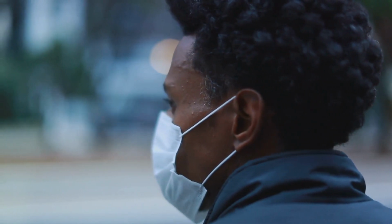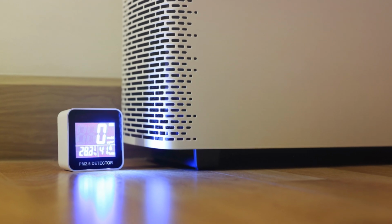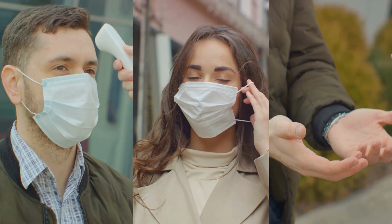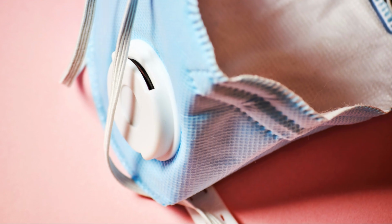Unlike regular masks, these are designed to filter out harmful particles and protect your respiratory system. It's a simple tool, but it could mean the difference between breathing safely and suffering serious health effects. Remember, managing air quality isn't just about emergencies. If you live in a city with high pollution levels, using these tools daily can help protect your health in the long run.